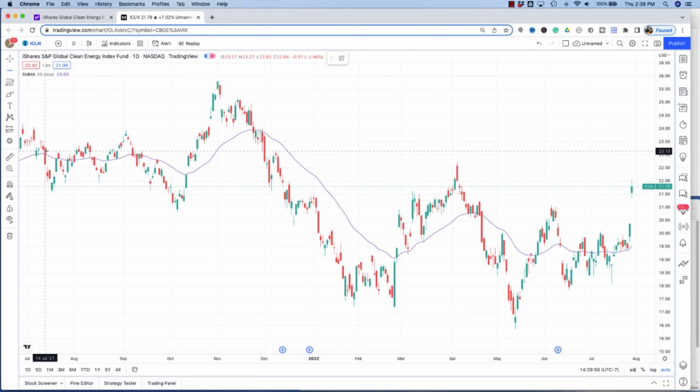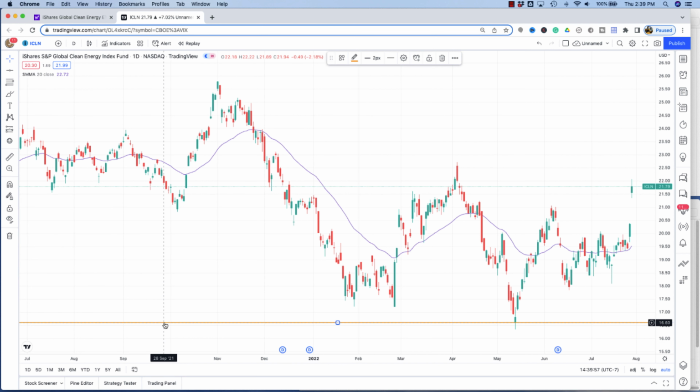Here's a daily chart going back 1 year to July of 2021. And we can see that this stock has been largely trading in a range. Let me draw some support and resistance lines to better illustrate what I'm talking about. So I see a support line right around here, $16.60, and a resistance level right around $25.67.